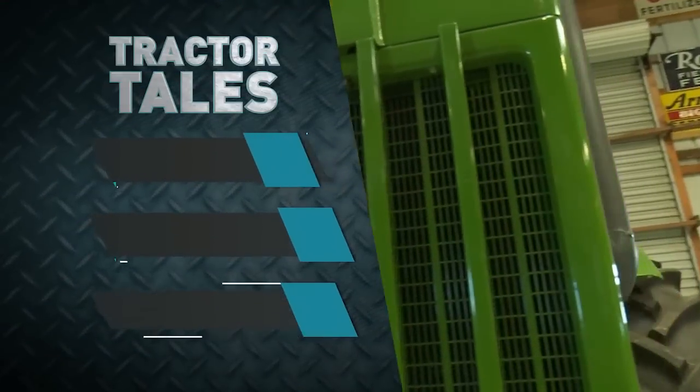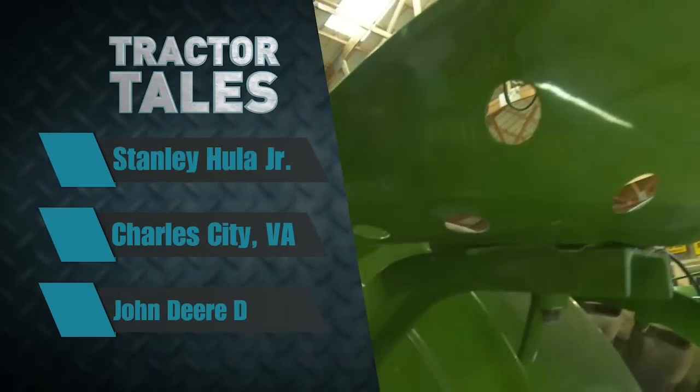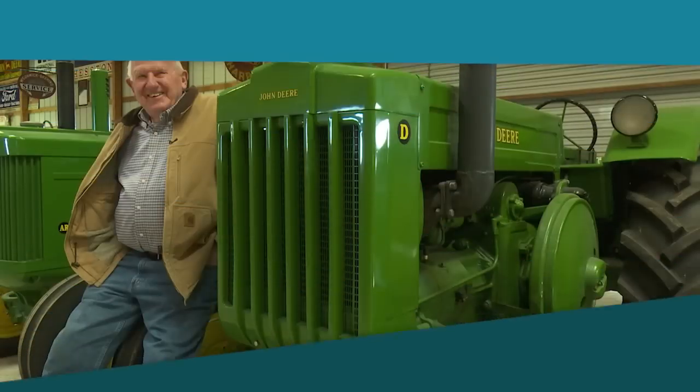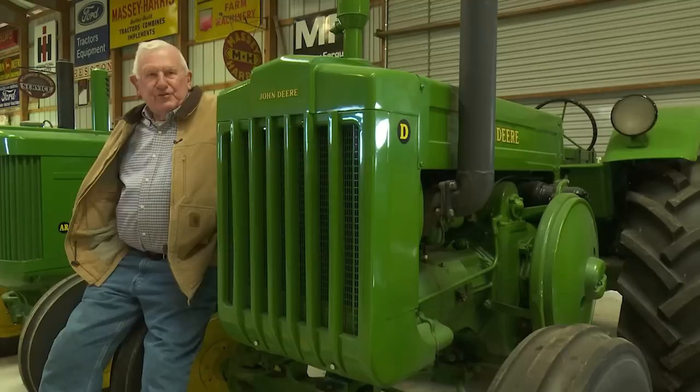This week we're off to the East Coast to check out a classic John Deere D. Built in 1952, this D came with PTO and brakes, wrapping up one of the longest John Deere tractor series produced. We've got a John Deere D, and this one is a 1952 D. It's one of the last ones we built because it's got PTO and brakes on this.